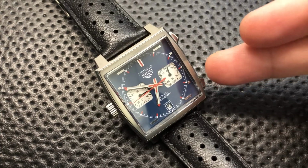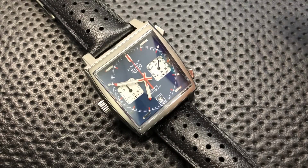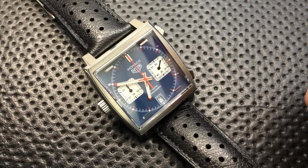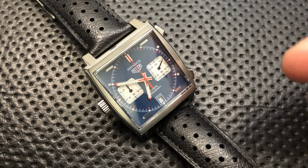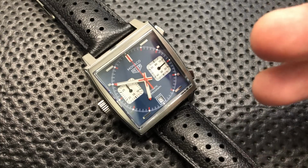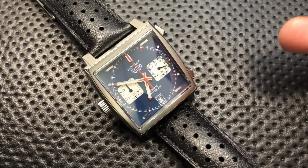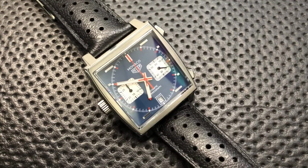Speaking of thinking about that, this is a chrono watch, and I always make a point when I talk to people about chronos, just reset the chrono, by the way, that this is something you want to think carefully about, whether you actually want a chrono or not. Because chronos add complexity to the movement. They increase the cost of the watch, generally speaking, and they add cost to the service. It costs a little bit more to service a chrono, and you're paying for that.